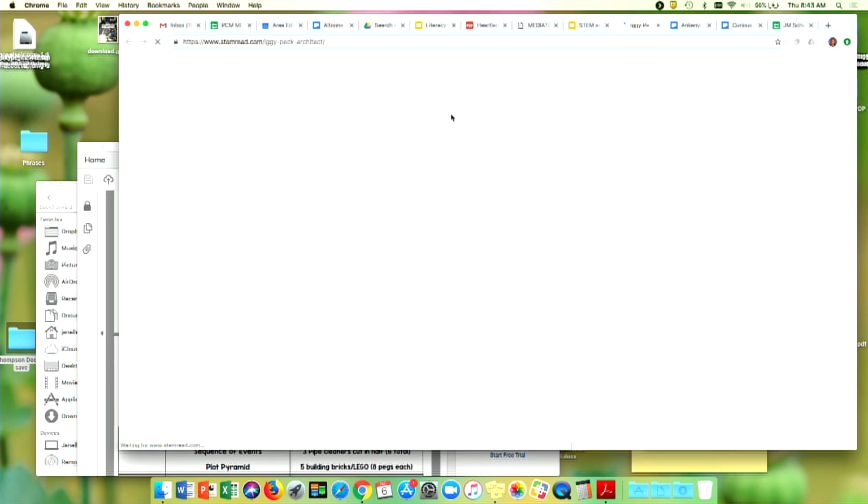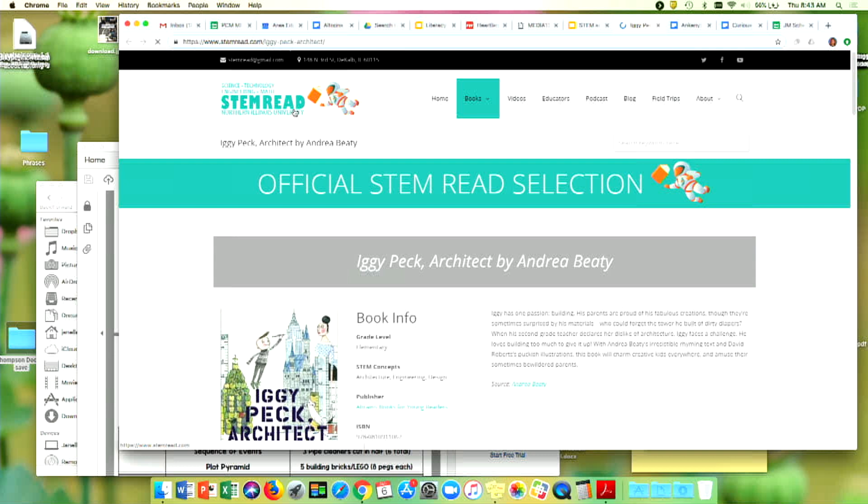Okay, so the next one, STEM Read. And I always get this confused. I always put STEM Reads. If you put in STEM Reads to Google, you'll get a totally different site. It has to be STEM Read. But this site is from the, I want to say it's Indiana, am I right? Oh no, Illinois, Northern Illinois University. I absolutely love this site.